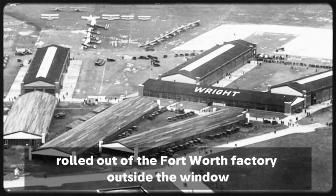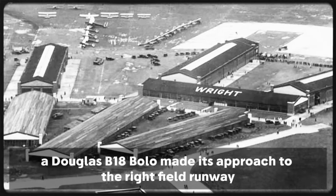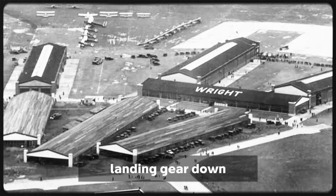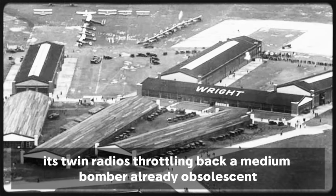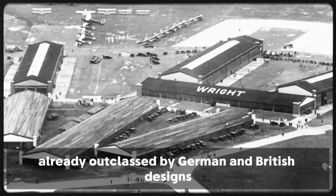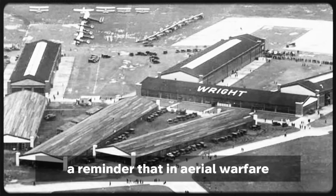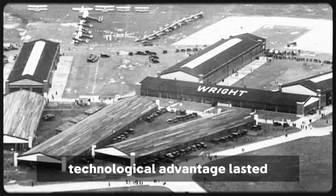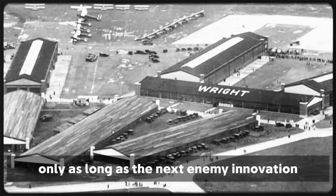Outside the window, a Douglas B-18 Bolo made its approach to the Wright Field runway, landing gear down, its twin radials throttling back, a medium bomber already obsolescent, already outclassed by German and British designs, a reminder that in aerial warfare, technological advantage lasted only as long as the next enemy innovation.